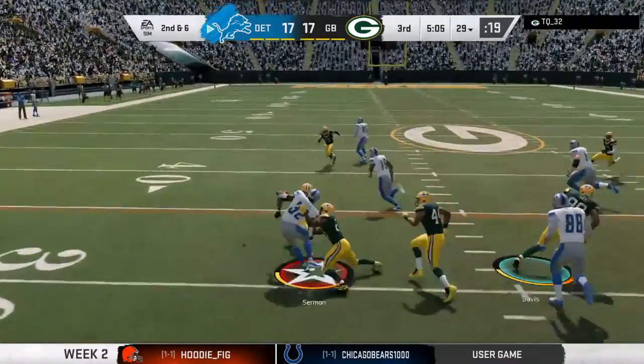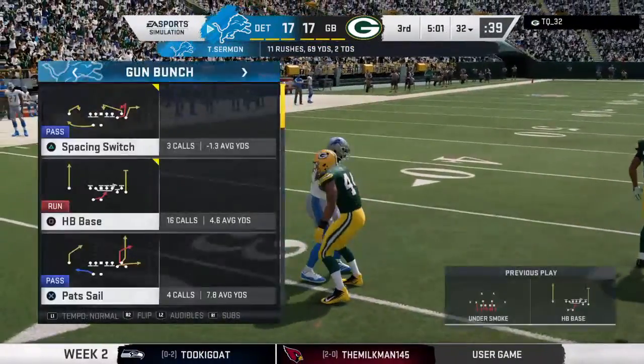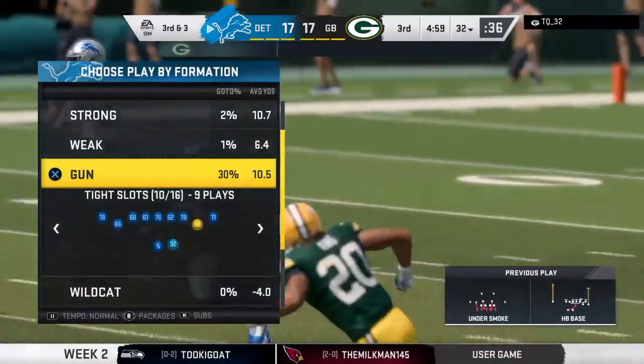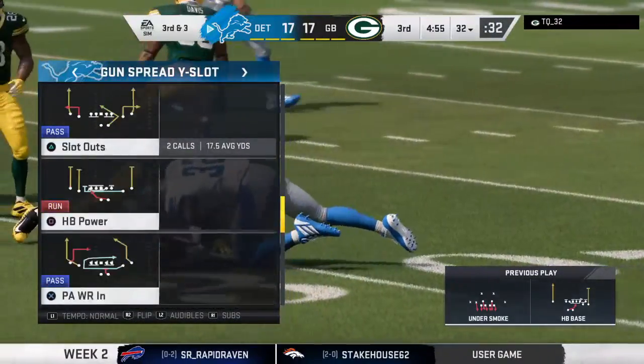They'll run it now out of the gun. So a nice job to break the 1 tackle, but not much daylight after that as he's brought down. 3 yards is half of what they needed. Now can they get the other 3 here on 3rd down?